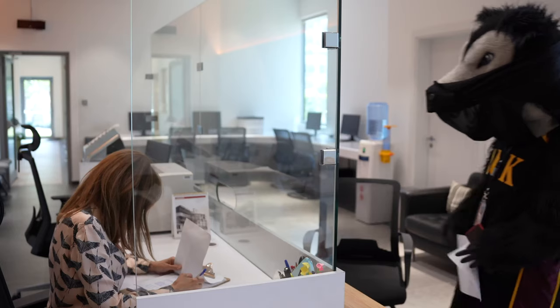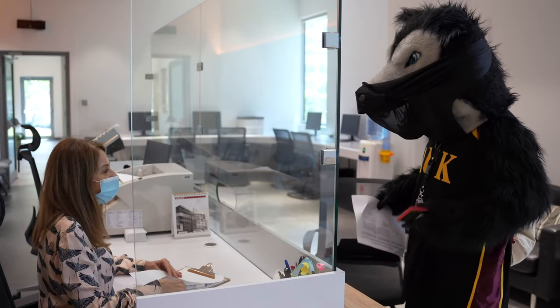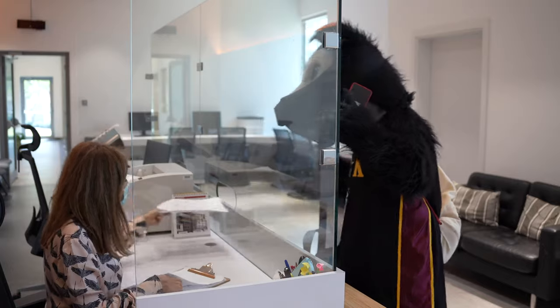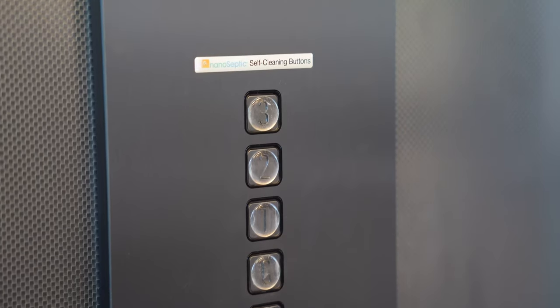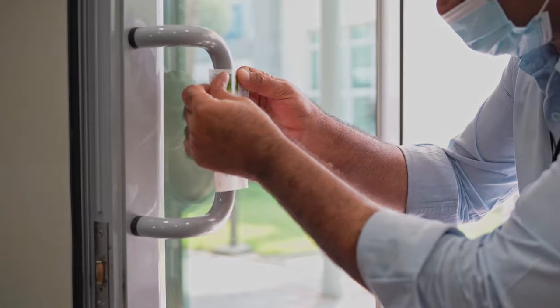Also, all offices are now protected by office shields to make sure AUK staff and faculty members maintain social distancing with office visitors. And to ensure that we always stay up to date with the latest health and hygiene practices, AUK has introduced nanoseptic stickers all over campus and in elevators.